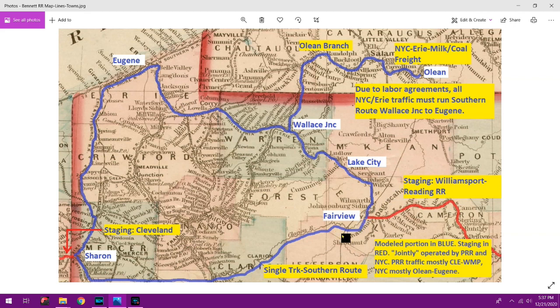And then from Fairview, we continue along the long route here, which is actually about 15 feet over to Sharon, Pennsylvania, which is located right about where Sharon is. That's the other side of staging. There's another stub yard here that is the west staging, what I call Cleveland. And then from Sharon, the line runs north along the old Erie and Pittsburgh of the Pensy, which is really just a curve around the end of the layout room. And then we're back in Eugene.